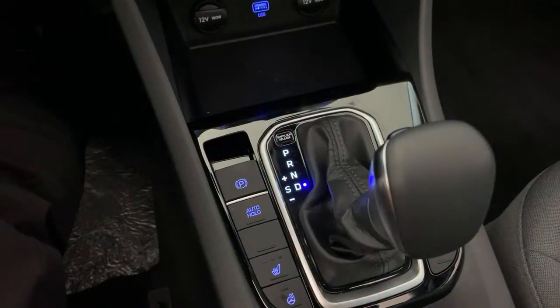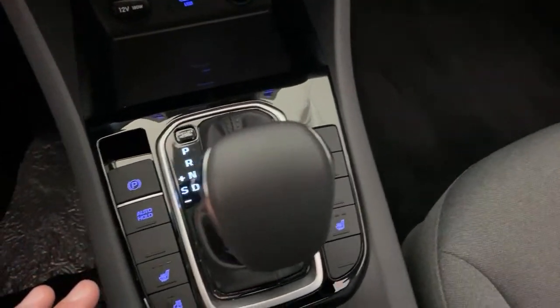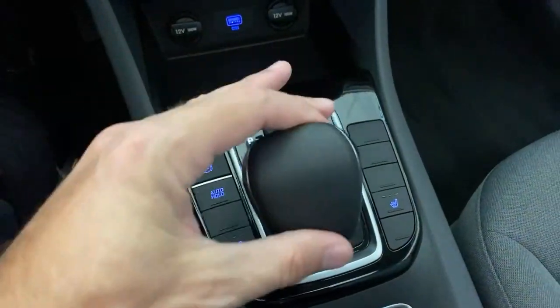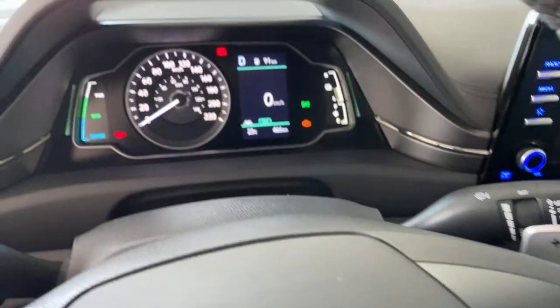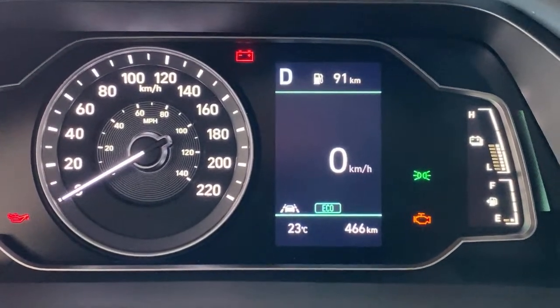So why would you want to do that? Well, this car is set up as an eco-friendly car. It is eco mode pretty much only. Now, when I move it this way to manually shift my own gears, let me show you what happens in the main display here, the main cluster. So ready, I'm going to pull it to the driver's side now.